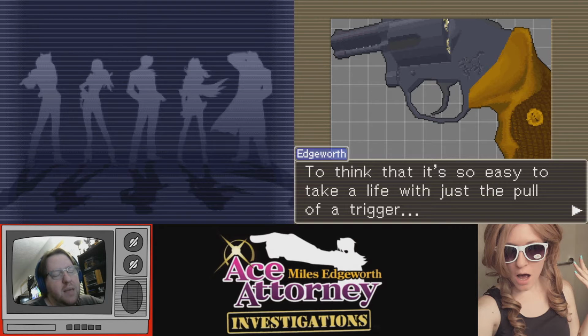Yeah. So this was an original game for the DS, so they're going to use a little bit of 3D effect in here, clearly. And that's what we've got here with the gun. I love it. To think that it is so easy to pull, so easy to take a life with just the pull of a trigger.